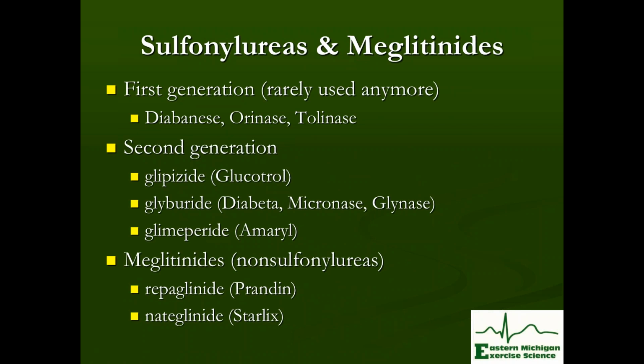Here's a list of sulfonylureas and meglitinides that are commonly used. The first generation of sulfonylureas aren't really used anymore: Diabinase, Orinase, Tolinase, just very rarely used. But the second generation, glipizide, glyburide, glimepiride, these are the generic names. Some of the trade names you might recognize: Glucotrol, DiaBeta, Micronase. These are very commonly prescribed still today. Meglitinides, the big ones are Prandin and Starlix, but Prandin is the one that's most commonly used today.